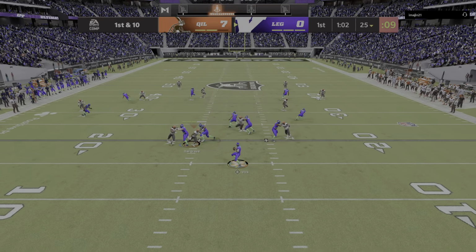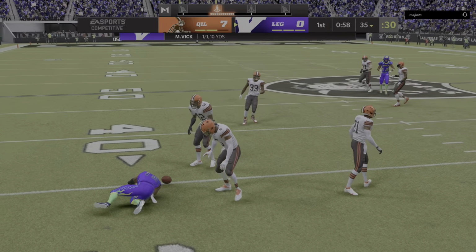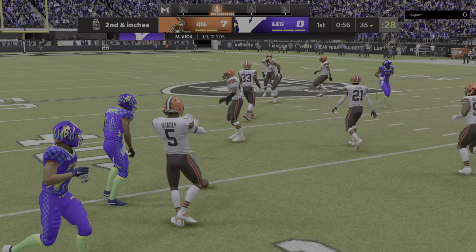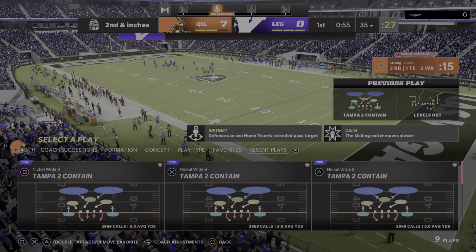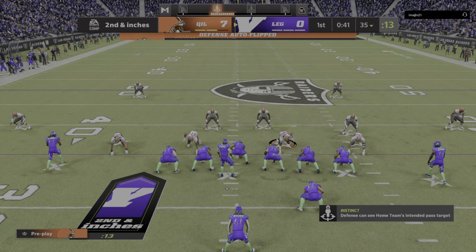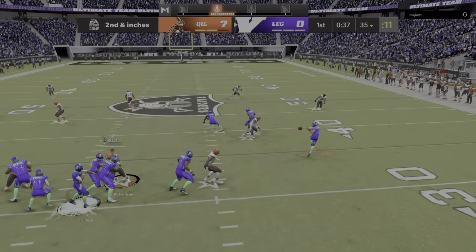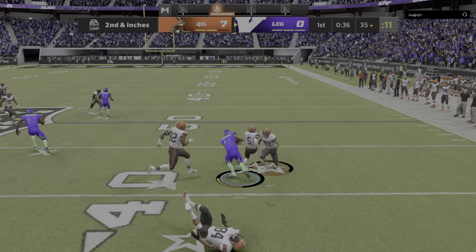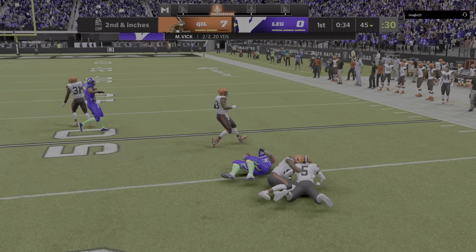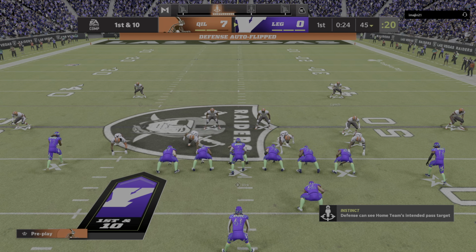First down throw coming for Vic. That's complete to his running back, Jefferson. Defense gets up a touchdown on the opening drive. Offense, you got to want to get out there and get those points back right now. And that's a sharp throw there to get this drive off to a good start. On second and inches, Vic. He's got a man. It's his fullback. And brought down, but not before reaching the 45-yard line.